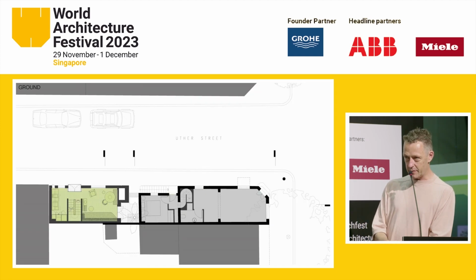On the next level up is the living room, kitchen and staircase. The staircase is 600 mils wide. And again, the footprint is only 23 square metres, so it's very small. It's like 7.1 metres long by 3.3 metres wide. It's the size of a hotel room.